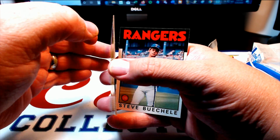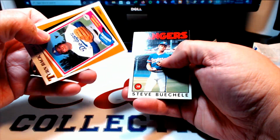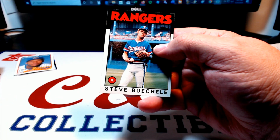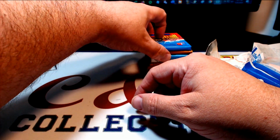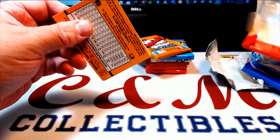These are kind of hard to get apart, which makes me think that actually this pack was not searched. Turn back the clock. That is the '81 Fernando Valenzuela. Fernando Mania card there. And Steve Buechele for the Rangers. All right, '89 Donruss here, I think. Obviously, you're looking for the Griffey Jr. rookie in this one.